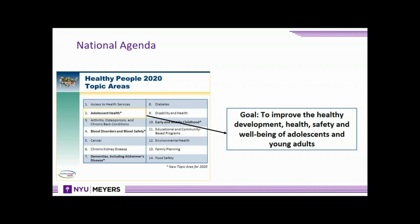So as you know, that is a time of significant change, both cognitively, physically, emotionally, socially, and so forth. With all those different changes come two different things. One is a time of great opportunity for growth and development, but it also is a time for risk and vulnerability. Because of that vulnerability, adolescents and young adults are often at risk for poor health outcomes. One such example is their sexual and reproductive health.